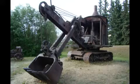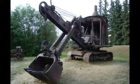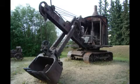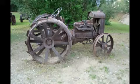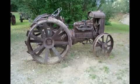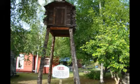This steam-operated shovel was used to help dig the Panama Canal, and it had also been used in the interior of Alaska to dig for the highway and also for gold. Memories. This is a cache. It is a house on stilts that's used to store food and other items that animals might get into.